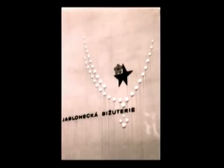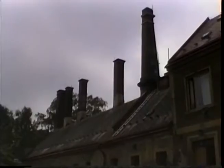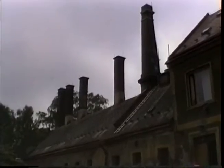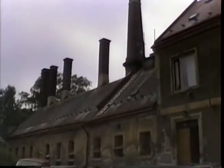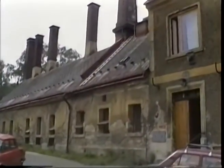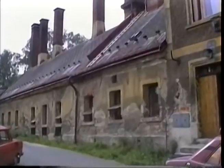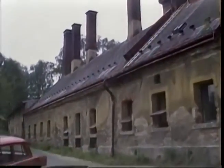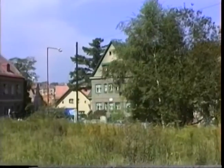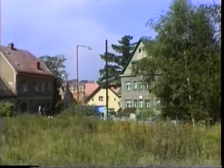Jablonec is the home of the Glass and Costume Jewelry Museum, or the Bead Museum as it's known. This is one of the oldest glass factories in Jablonec. They make colored rods here. Bead making began here about 1775, but glass has been made in Bohemia since the 11th century. They've been drawing cane since the 1600s.